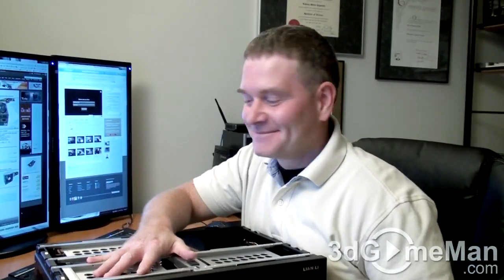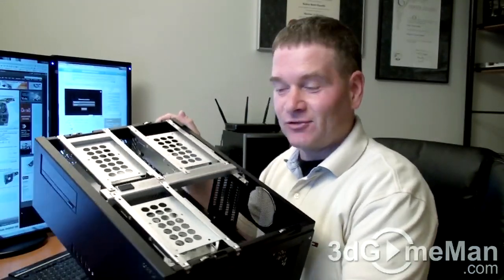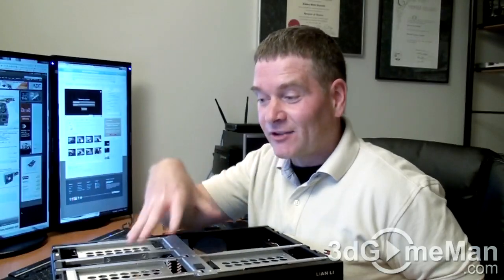Unfortunately, it doesn't come with a removable motherboard tray. But in essence this is a motherboard tray, because it's a desktop style of case. When you've got all this stuff removed, this is really accessible.